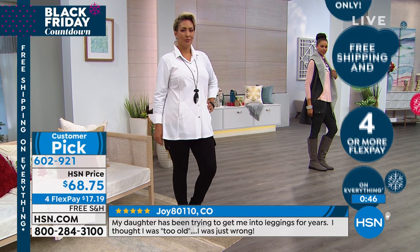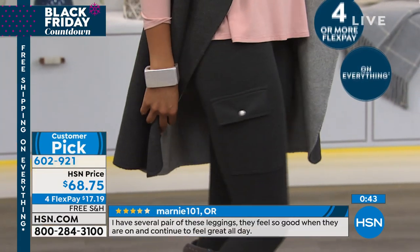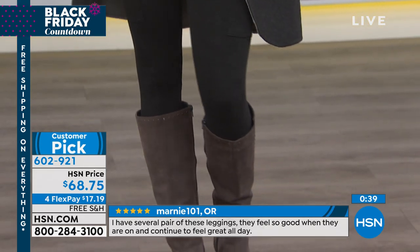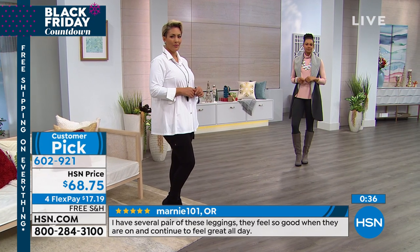Well, it's warm like my ponte. Right? It's comfortable. So it keeps me really warm. None of the lumps and bumps or baggy bits show. It holds me beautifully. And I do think it's very elongating on the leg.